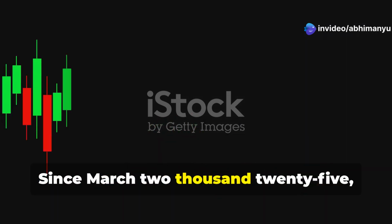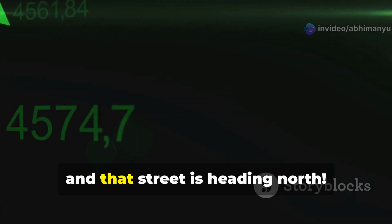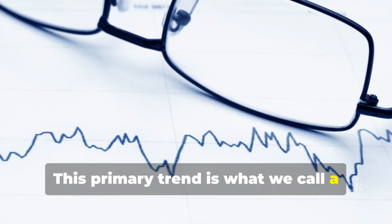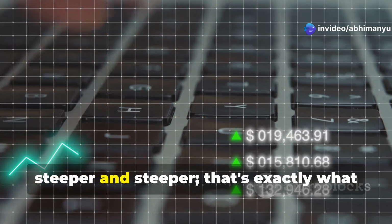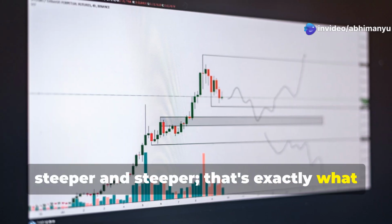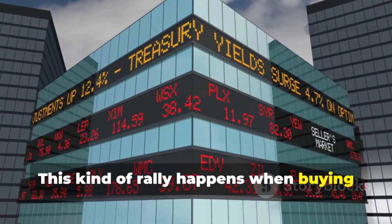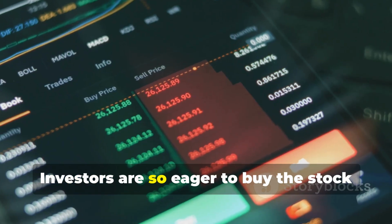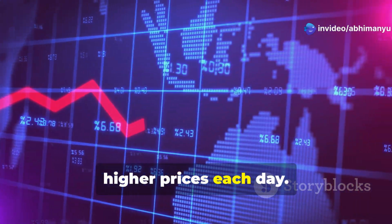Since March 2025, BEL's stock price has been on a one-way street, and that street is heading north. This primary trend is what we call a parabolic rally. Imagine the shape of a curve that gets steeper and steeper. That's exactly what BEL's price chart looks like. This kind of rally happens when buying interest is extremely strong and continuous. Investors are so eager to buy the stock that they are willing to pay higher and higher prices each day.